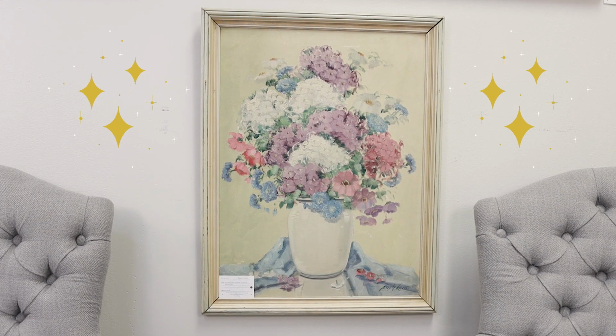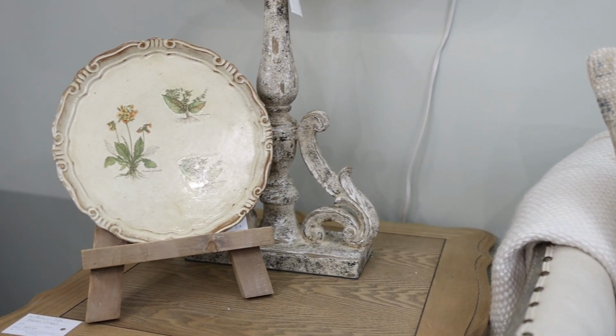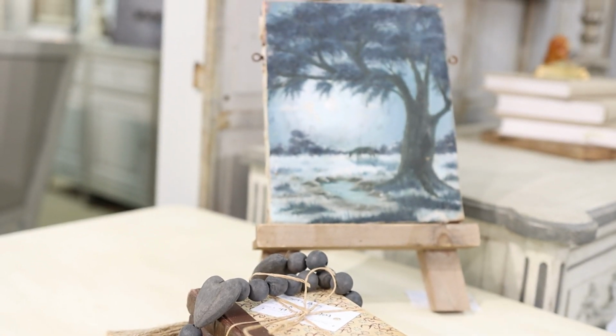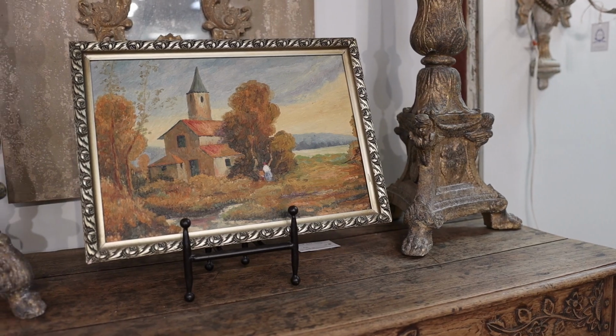The best part of looking for something on a smaller scale is you can simply place it on an easel and have it be a very simple project. So you're not removing things off your wall and rehanging all the time.